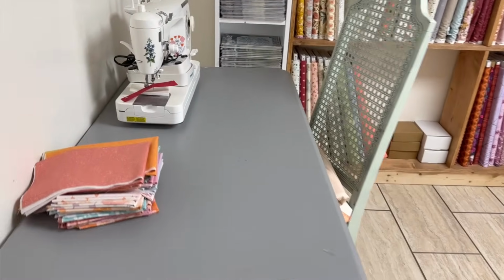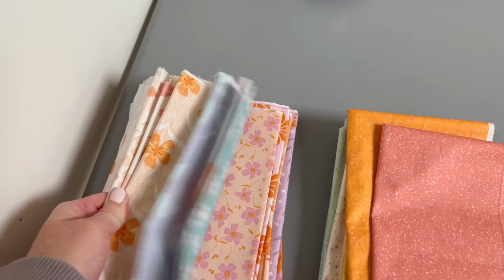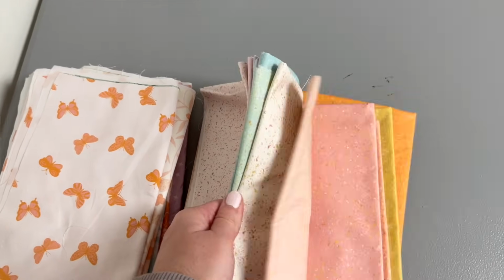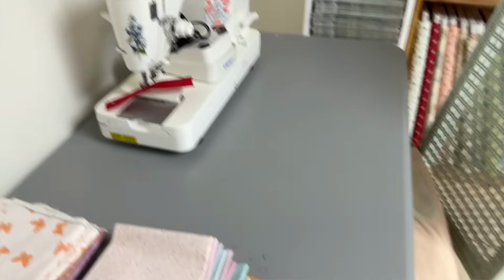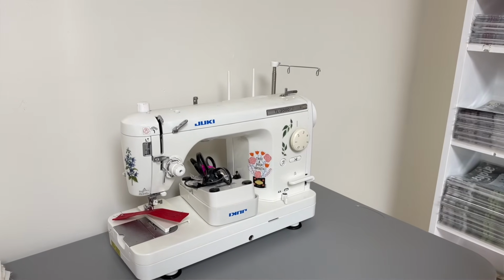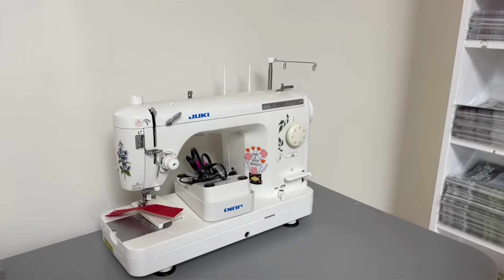All right, here are my brand new fabric collections. I've got these laid out here because I'm about to start making something with them. This is Jelly Bean Meadow, and this is Tiny Terrazzo, which is having a moment right now. I am absolutely in love with that. This is an extra Juki. I'm not sure I mentioned the Juki in there, but I'll go back to it. I have an entire video on this machine, and this is my backup Juki.